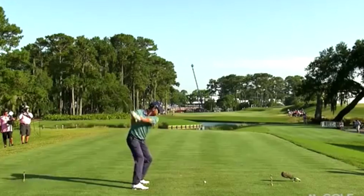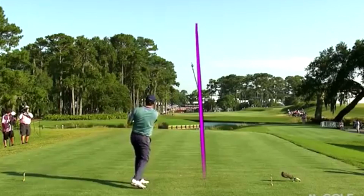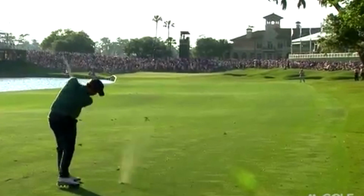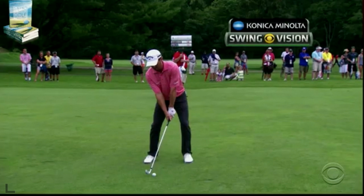I'm telling you, he could be trouble, and he's got a dynamite golf swing, and there's some really cool stuff that I'm going to talk about with his golf swing. He has a pretty standard modern swing, but there's one detail that I've never seen before, and it's really interesting, and I can't wait to share it. So let's take a look at this swing right here.